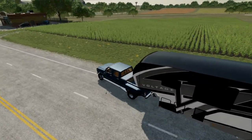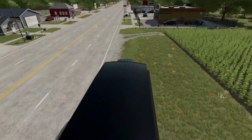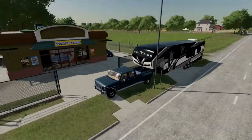Alrighty, so it's this field right here. I'm gonna make it into a house. So I'm gonna catch it into a time lapse, and I'll see you guys when we're done making the house.